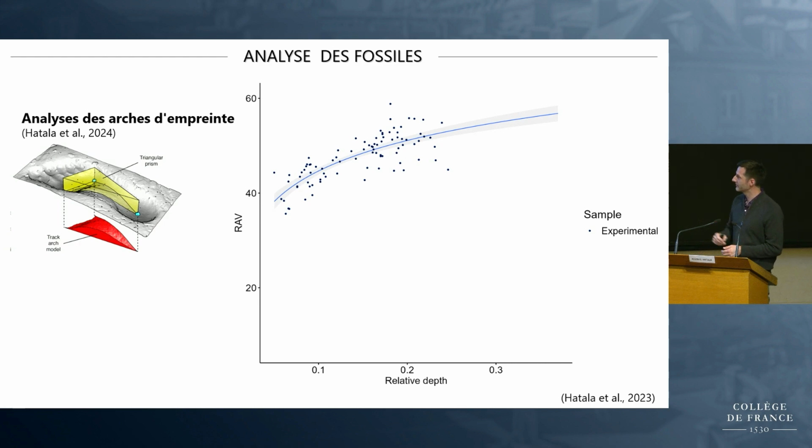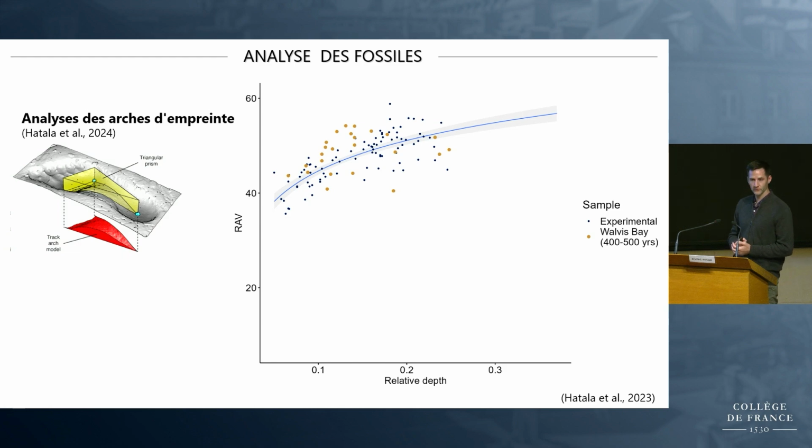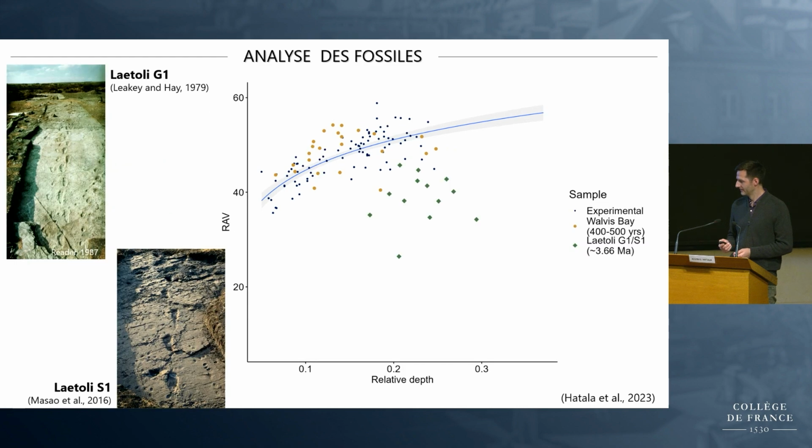Now, I should mention as well that I'm plotting here footprints that were made by both habitually shod people and habitually barefoot people. And despite a reasonable range of foot morphology that's represented in this plot, humans tend to follow similar patterns. To demonstrate this further, I can even throw into the mix some 400 to 500-year-old human footprints from a site called Walvis Bay in Namibia. And we see that even these fit very well within the kinds of trends observed in our experiments.